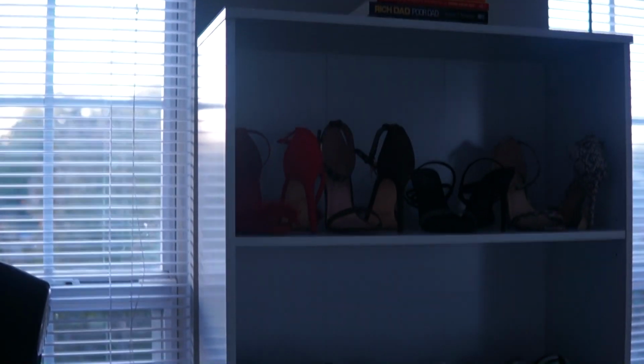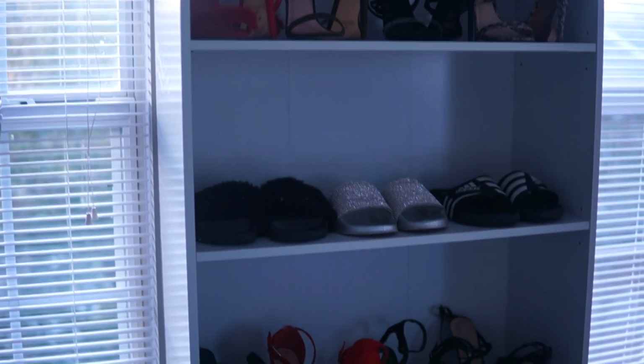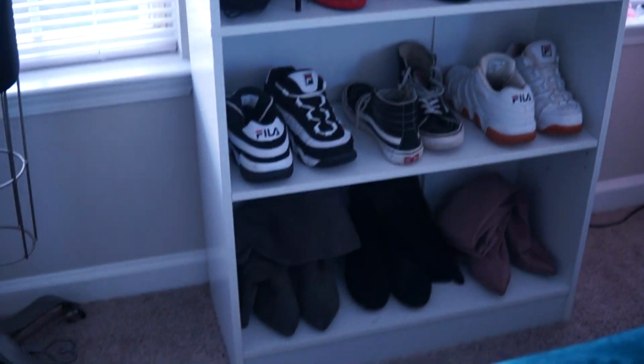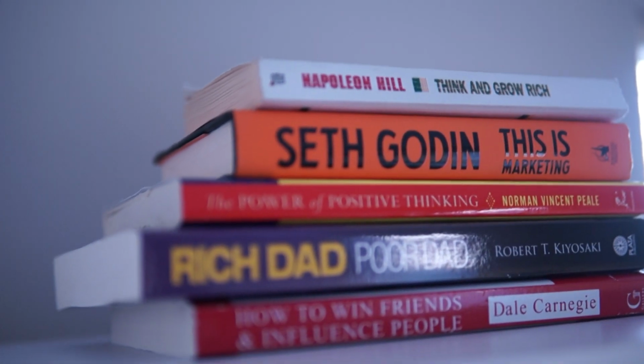Then I have over here a bookshelf, which I use to display my shoes. I think this bookshelf is originally from Target, but once again, I got it from the bargain store, and I just put all of my shoes on here. I like to display them in my room. And on top of that, I have a bunch of books that I have read. Well, like 2 of them I still need to finish, but yeah, some really good self-help books that I would recommend.